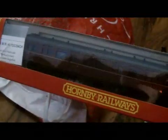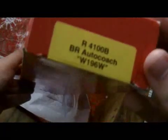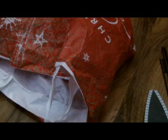And I'm actually tempted to review this. What do you think? And it's in the old Batman packaging as well. So I'll put that to one side, and then last of all, we have this.